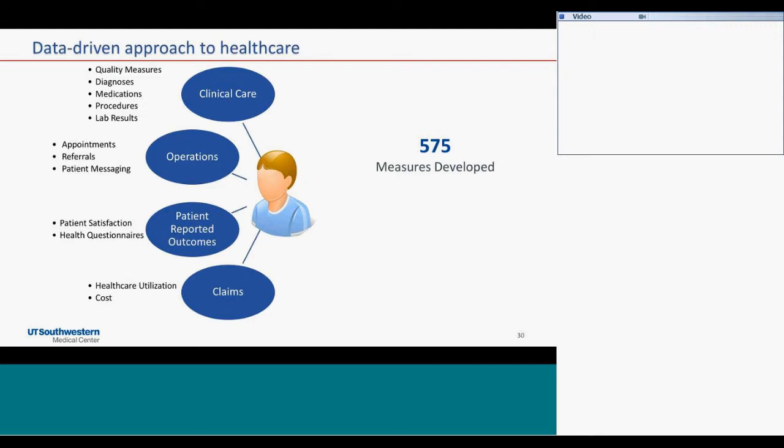To date, we've developed a total of 575 performance measures across the health system, and there are 150 measures that are currently in progress. With that, I'll hand over to Dr. Seth Tumay.